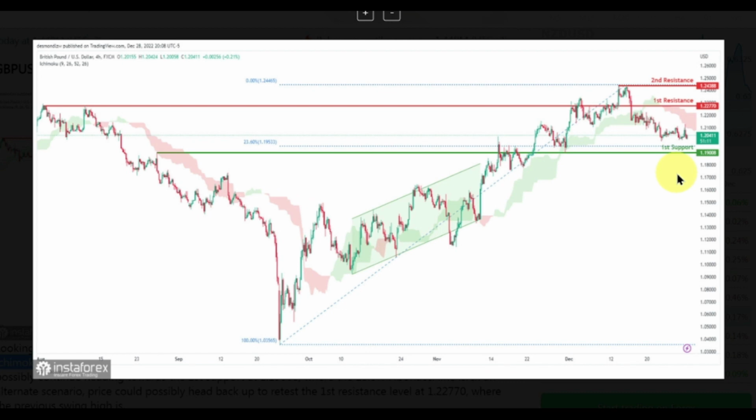We've got a red-hot potential for a bearish drop for the GBP/USD pair, Dean Lao tells. Looking at the 4-hour chart, the overall bias for GBP/USD is bearish due to the current price being below the Ichimoku cloud, indicating a bearish market. If this bearish momentum continues, expect price to possibly continue heading towards the first support at 1.1900, where the 23% Fibonacci line is. In an alternate scenario, price could possibly head back up to retest the first resistance at 1.2277, where the previous swing high is.